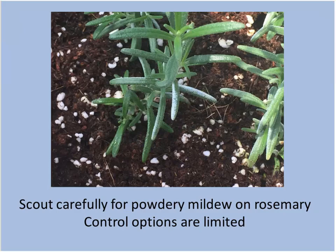One of the difficulties with it is that the whitening on the surface of the leaf is not always very obvious. It can just be on a few leaves at first, and again, that's when you want to find it. If you're scouting your rosemary and watching for the beginnings of powdery mildew, you can avoid having an ugly surprise where there's a lot that you want to erase.